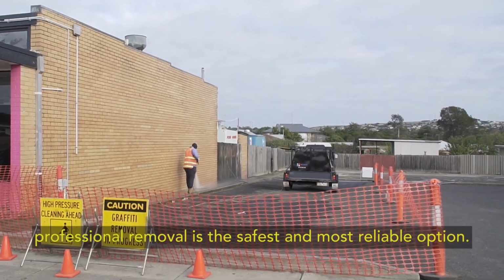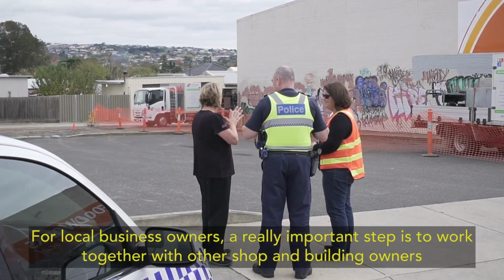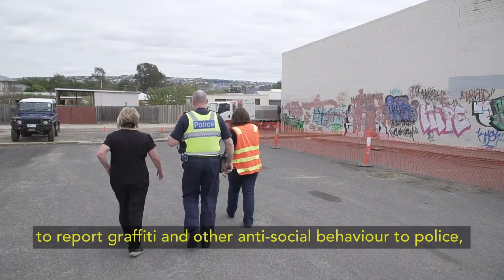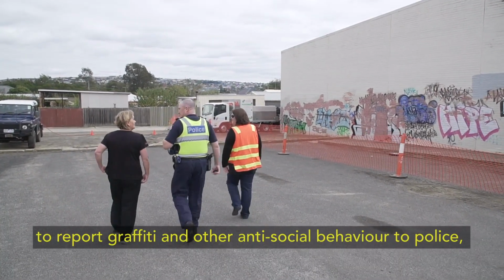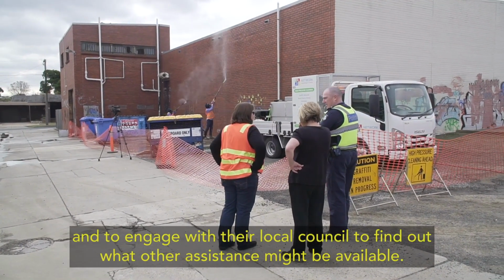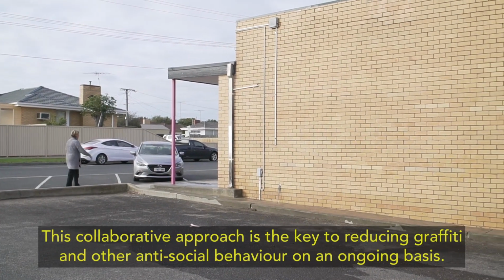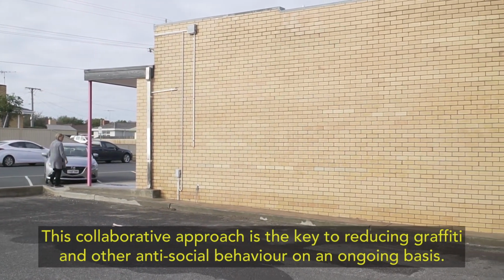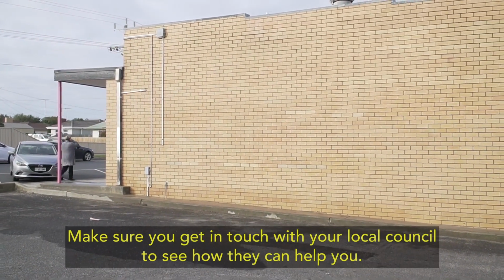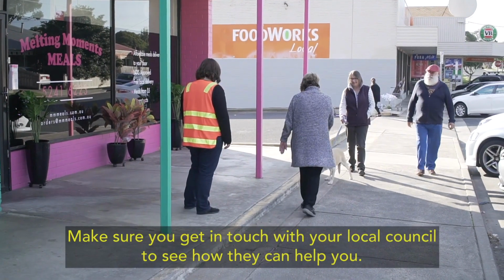reliable option. For local business owners, a really important step is to work together with other shop and building owners to report graffiti and other antisocial behaviour to police, and to engage with their local council to find out what other assistance might be available. This collaborative approach is the key to reducing graffiti and other antisocial behaviour on an ongoing basis. Make sure you get in touch with your local council to see how they can help you.